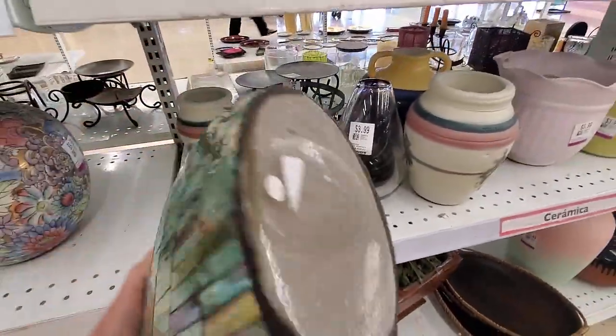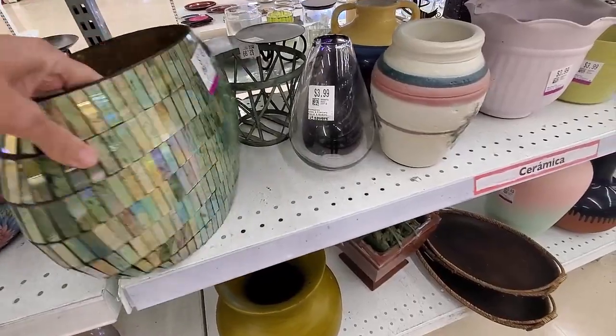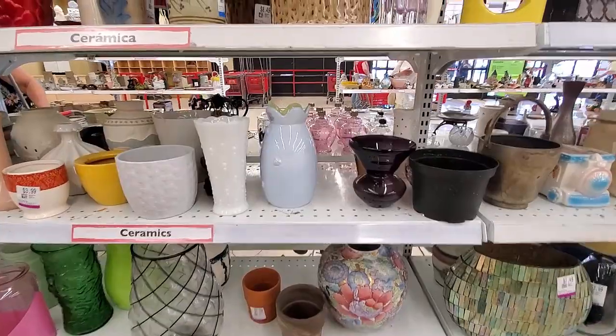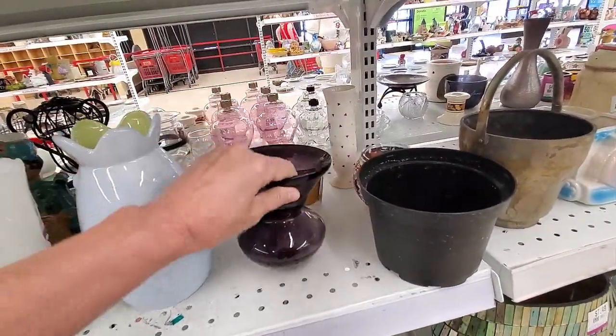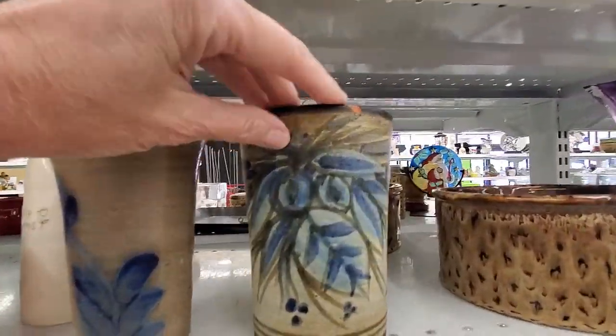I really liked this piece personally. It's not an old piece, but I really love the colors and the mosaic glass on it. But I have to really, really discipline myself and not keep buying stuff for myself, because then I will look like a hoarder.